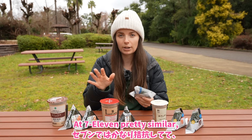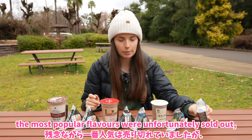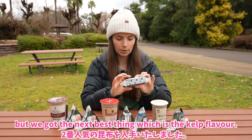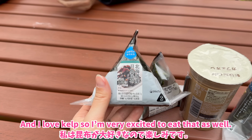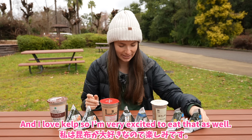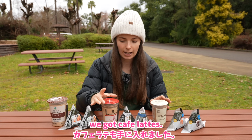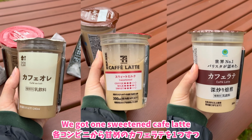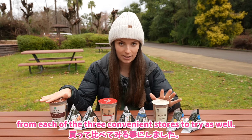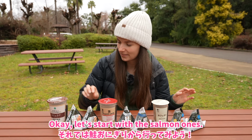At 7-Eleven, pretty similar. Apparently the mentaiko is also very popular. And then at Lawson, the most popular flavours were unfortunately sold out, but we got the next best thing, which is the kelp flavour, and I love kelp, so I'm very excited to eat that as well. And then, as a bonus, because we're going to be very thirsty after this, we got cafe lattes. So we got 1 sweetened cafe latte from each of the 3 convenience stores to try as well. Let's get started.